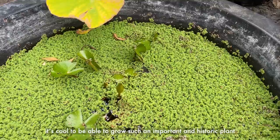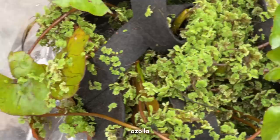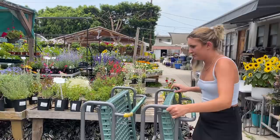So I got my water lily from these pots, and I put it in this bag. Check it out. We also have azolla that I think we're getting for free. Okay, we're going.